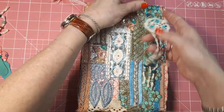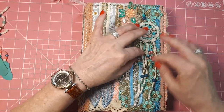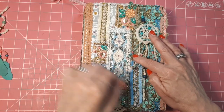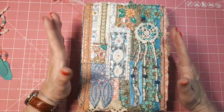So not like a dangle, but actually glued on. And I guess I can leave a little bit of the strings that it goes this way, but kind of arranged on the cover.